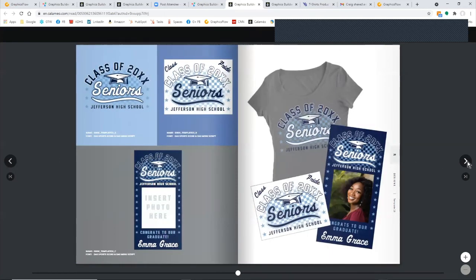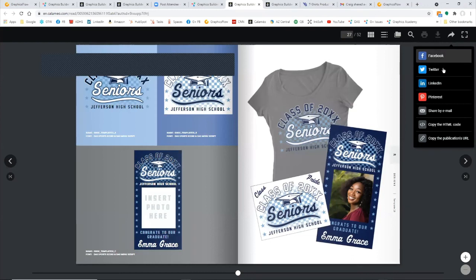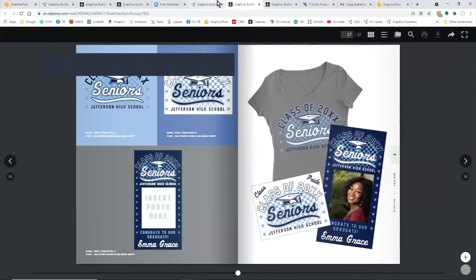And then you'd also have access to this very catalog right here that you can link into your website, which is really cool because here's the embed link right here. If you just want to directly embed the catalog into your website, you can do that as well, or link it into your social media. So that's pretty much the scoop there.